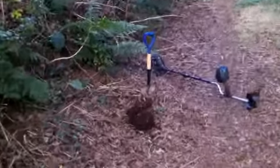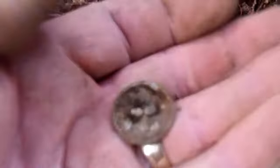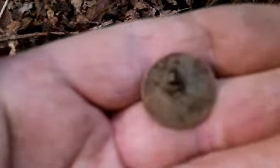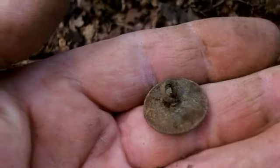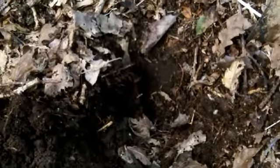This is where I found the button, down about 4 inches. It's a nice little find, but there's nothing in it. There's nothing written on the back as far as I can tell. But I'm going to keep looking and see what else I can find here. That was the first decent signal I had.